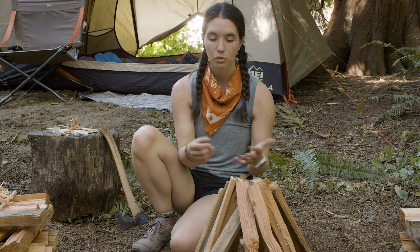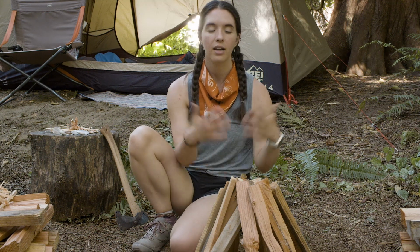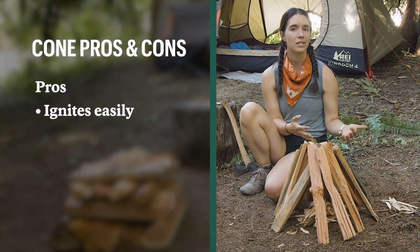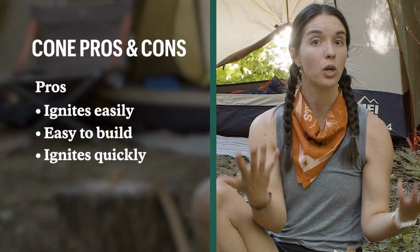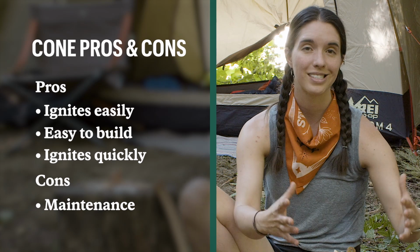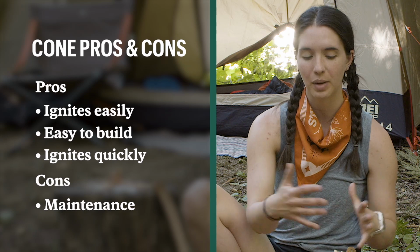And to light this, you will ignite your tinder, and then you will put it on the bottom of the fire to catch the kindling on fire, and that will help to burn the logs. The plus side of using a cone is that it's really easy to ignite. It's a very easy structure to create, and it will ignite very quickly. The downside is that this does require a significant amount of maintenance. And by that I mean that once it's burning, it will all kind of start to collapse and you need to add logs to it.